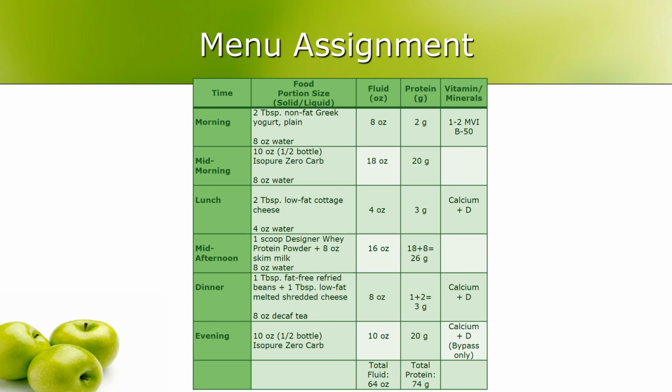Once you've finished your menu assignments, which you can either complete in the PDF forms that you'll be able to access on the Thinkific site, or physically in your book, either way is fine, your dietitian is going to want to go over that with you. You can access your blank menu pages on the Thinkific site, or you can find them in your book on page 29.